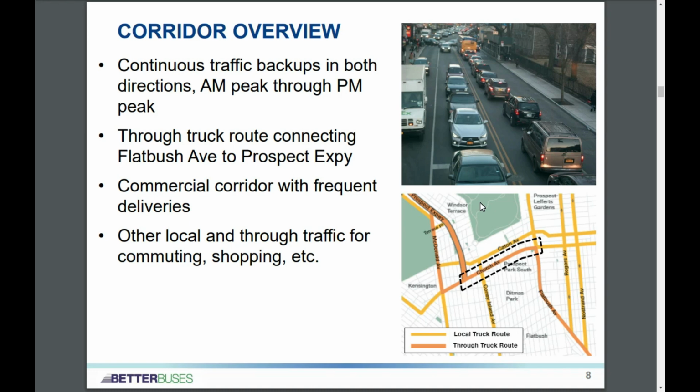Okay guys, as you can see right here, there's the local truck route and there's the through truck route. The local truck route is through the local streets like Caton Avenue, Rogers, Nostrand, up north on Flatbush, down south on Coney Island Avenue, before reaching the Prospect Park Circle. You got Kensington, the whole nine yards. And then you got the through truck route. That's where all the trucks go to make deliveries, stock stores, etc.